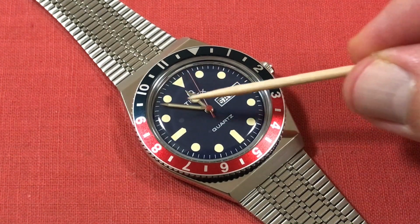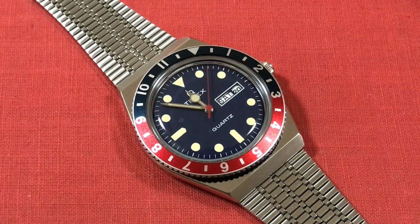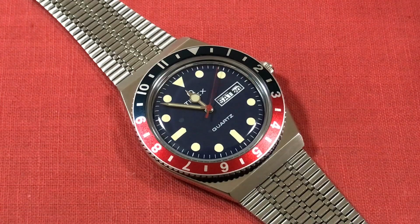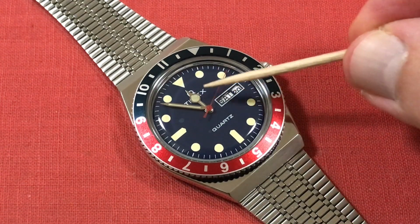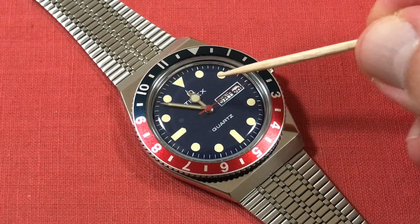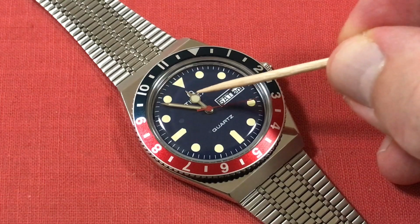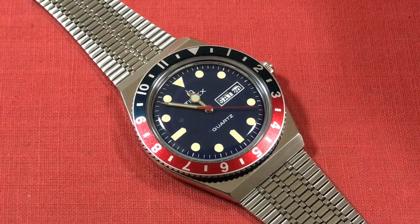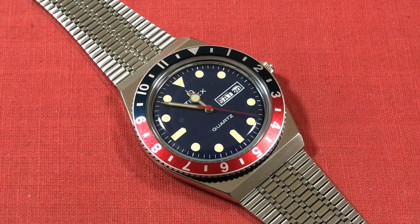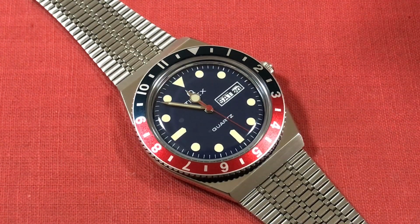Well, the minute hand is pretty much identical to a pre-ceramic GMT or a Sub, many of the professional model Rolexes. As far as the hour hand goes, it's very, very similar. Of course, you don't have that Mercedes-esque symbol in the middle, but aside from that, the handset looks incredibly similar to, say, a GMT 16710, for example, like I have.